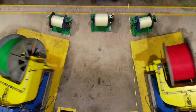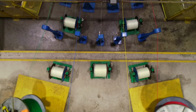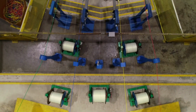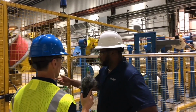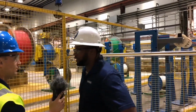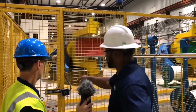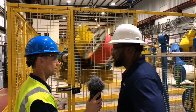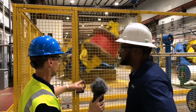So this operation, obviously to me it looks extremely dangerous. I'm sure you guys practice some serious safety here. Yes, we do. And obviously I can't go in there. Is that controlled somewhere? Yes, it's controlled at the HMI screen. It's anti-locks that anytime one of the circuits has broken, it will automatically shut the machine down. So if we walk in there, it would just shut down? It would shut the machine down for safety reasons. And I can clearly see why.